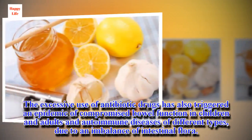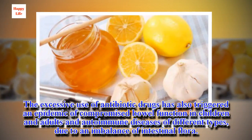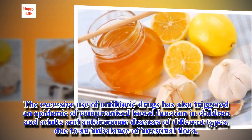The excessive use of antibiotic drugs has also triggered an epidemic of compromised bowel function in children and adults and autoimmune diseases of different types, due to an imbalance of intestinal flora.